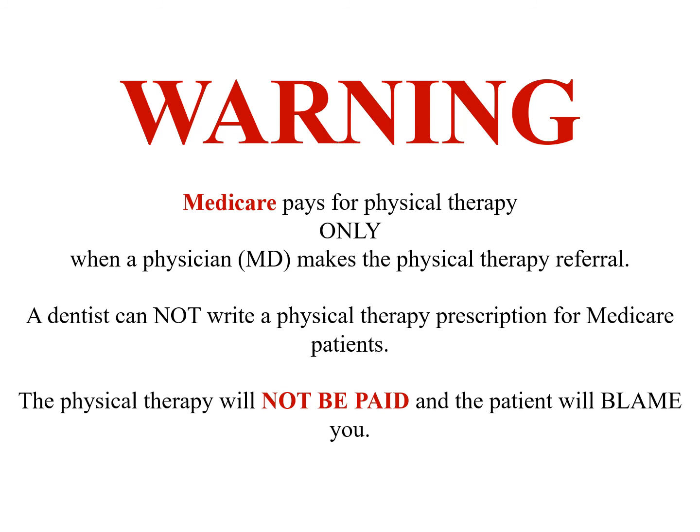We need to be very careful. I have never in my history of dentistry written a prescription for physical therapy and sent it to a physician and the physician did not sign it. They always sign it. They don't see any problem with it. So you do need to know who has Medicare, and these are people over 65. You've got to always ask because it's a major mistake.